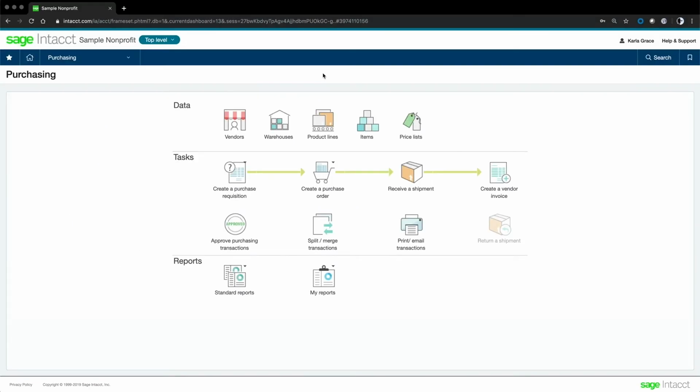Purchasing is where we're handling expenditures that then flow into accounts payable. On the main purchasing overview, we can see that purchasing has some data elements such as vendors. If you have products and product lines that you purchase, you would deal with those in here. The main thing we're dealing with is our purchase and acquisition workflow. Notice the arrows guiding us through the workflow. This doesn't mean we always have to start at the beginning, but it shows us how different transactions work together.